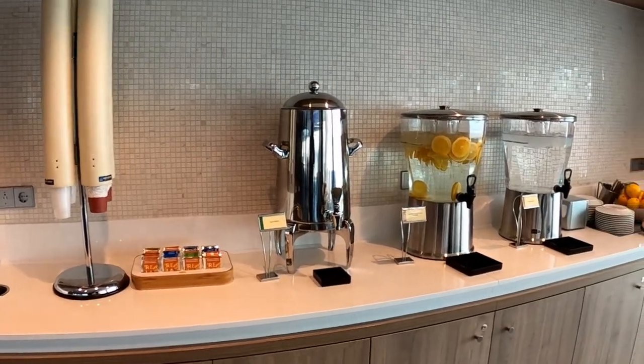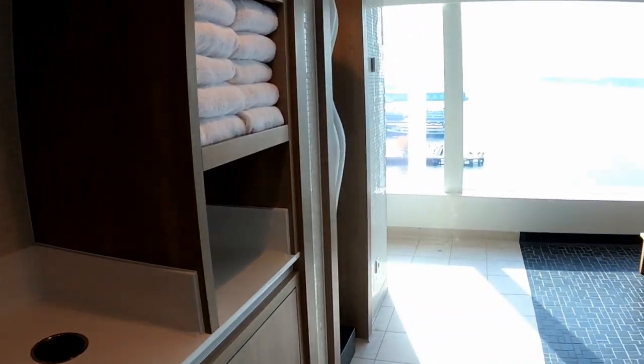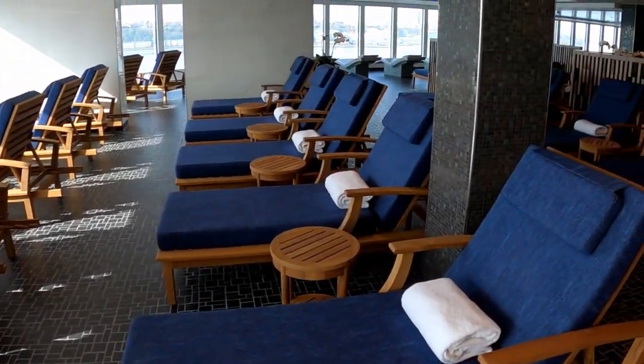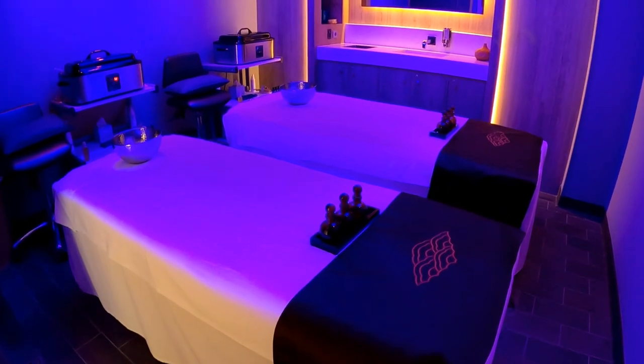And this is the hydration station in the thermal suite. Always plenty of lemon and lime-infused water and oranges. And this is one of the nicest thermal suites I've seen on a ship. Just a really inviting space. We'll look at a couple of the treatment rooms for massage.